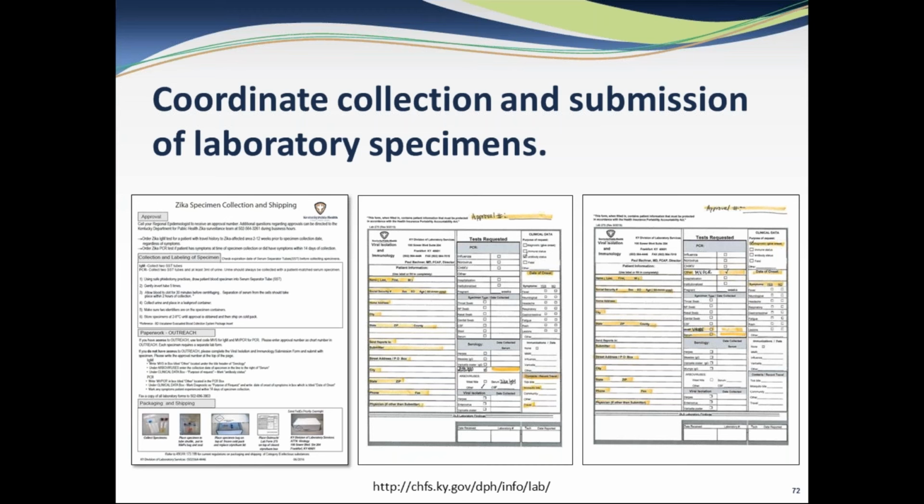So many of you have seen these forms. These are the collection and submission instructions, and then the 2 submission forms if specimens are not ordered through outreach, or if tests are not ordered through outreach. There's a link to the lab's website where they have the most updated versions of these forms. You will share these with the healthcare providers who are ordering testing.